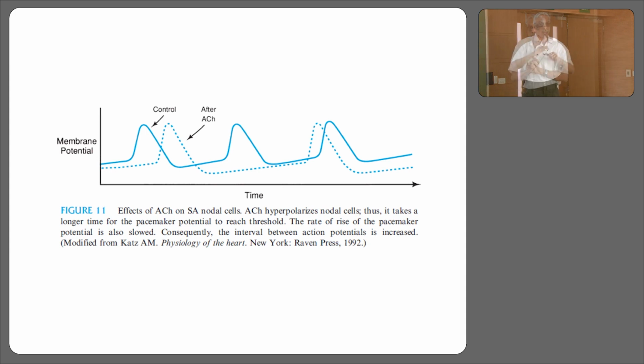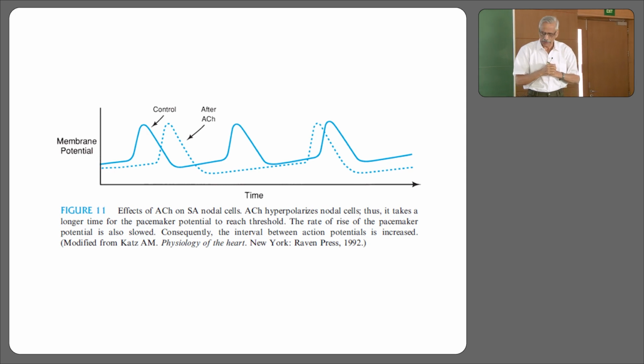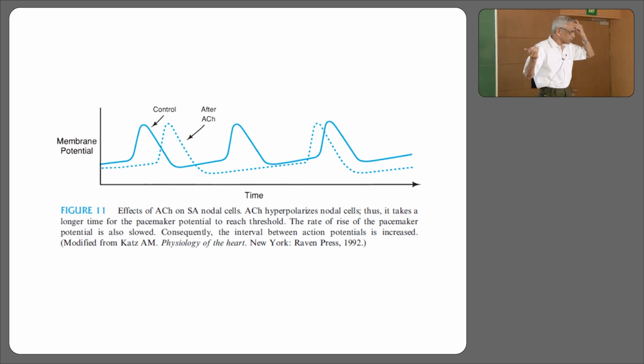Are you with me? I can ask a very simple question. Instead of putting my electrode on the vagus and electrically stimulating it, is it a good idea for me to take a pipette? In the pipette, take a very dilute solution of acetylcholine and directly do it on the heart. What will happen? Be bold. You are permitted to make mistakes.